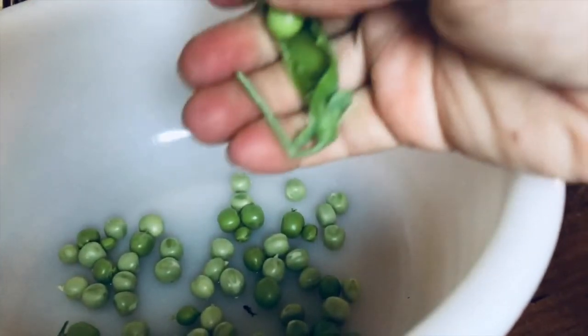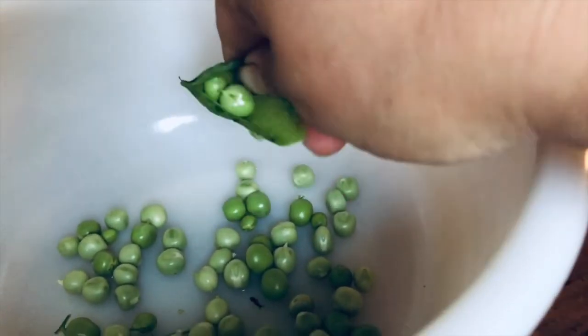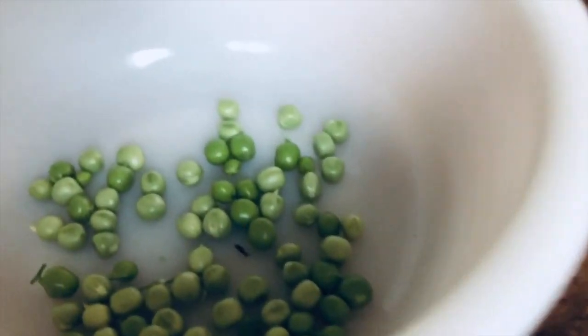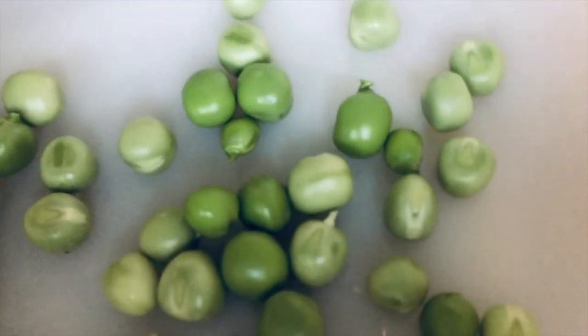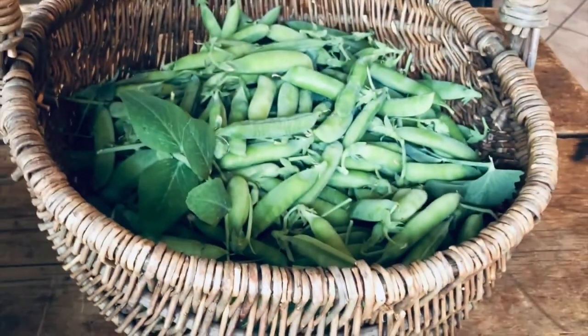So the peas, we're getting peas every day. We've got sweet snap peas, we've got snow peas, and we've got shelling peas that are on the vine getting nice and big. I actually have peas everywhere, all over the fence.